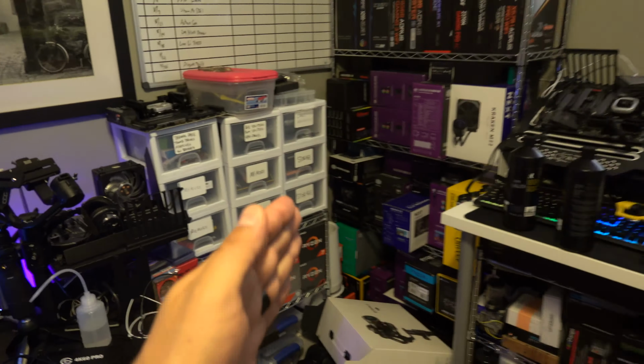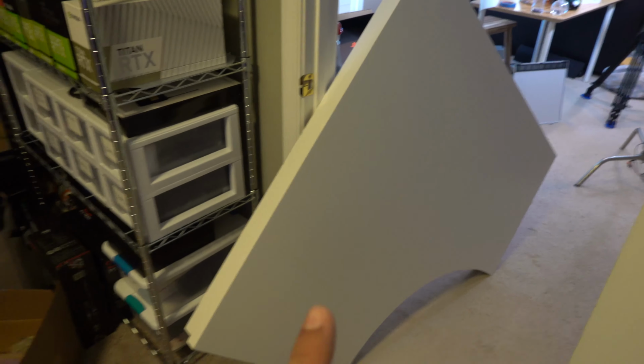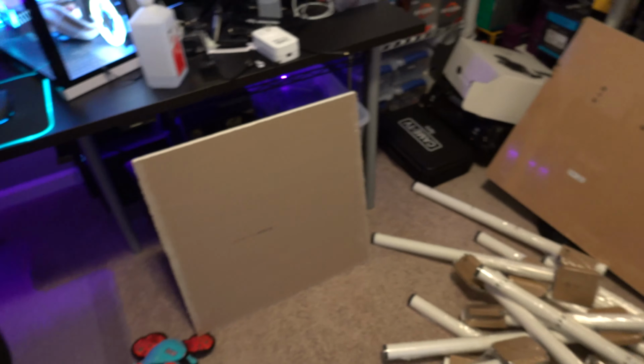Back from Ikea. I didn't really want to take the chance of filming in the store, so I didn't bring my camera, but this is what we got. We got 2 of these L-shaped corner pieces, 1 smaller middle piece, I think that's 14 legs, and a piece of scrap drywall to patch that hole under there.